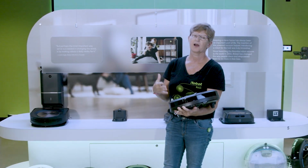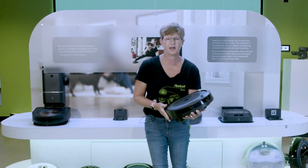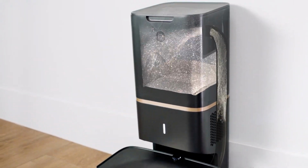Of course, it's a robot. A lot of people didn't understand why they'd even have to empty that bin, and that's why we developed the dock that evacuates the robot on its own.